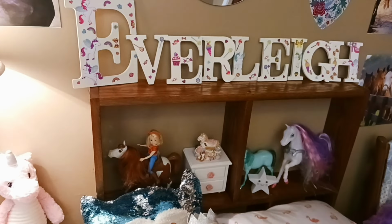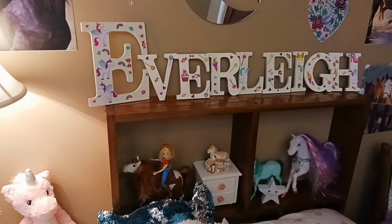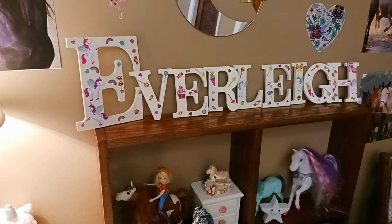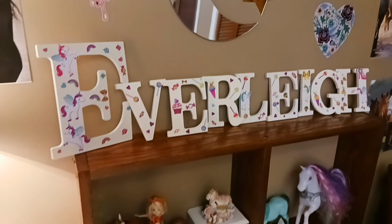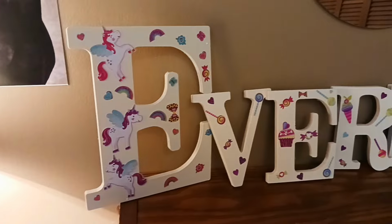And then I love this. On top of her bookcase shelf, her name is spelled out in wooden letters. We got those at Walmart. Painted them the creamy white, the same color her shelf is painted. And then we put lots and lots of beautiful stickers on each letter.